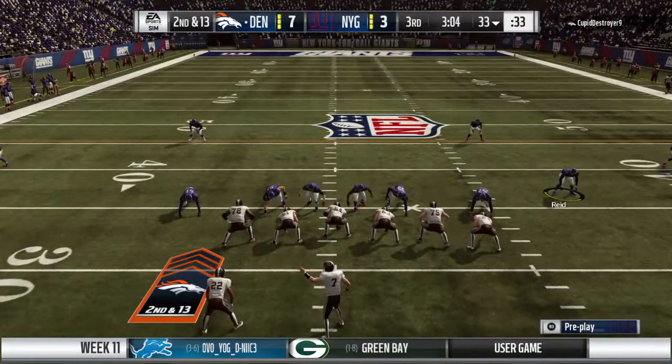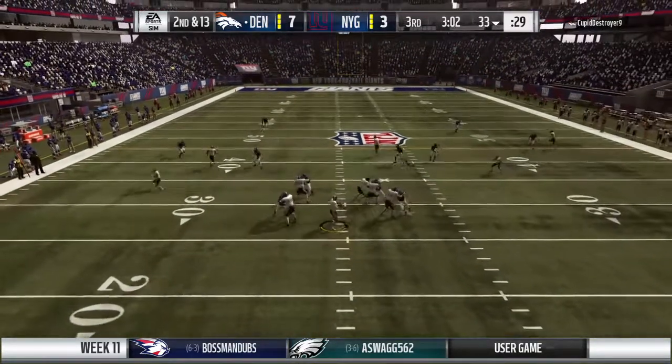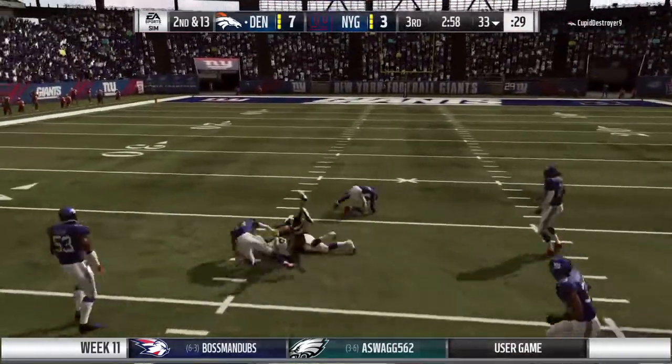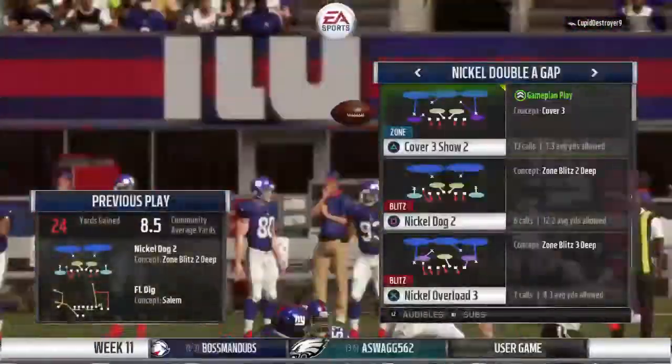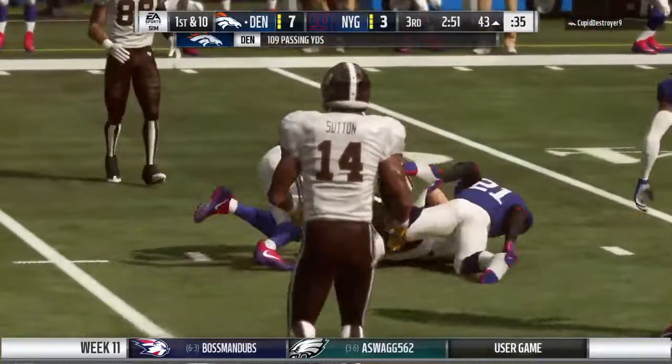All right, now, lucky 56. From the shotgun, he'll look to throw. Wide open receiver, complete. And they're going to have this across midfield and inside the 45. That one goes for 24 yards.